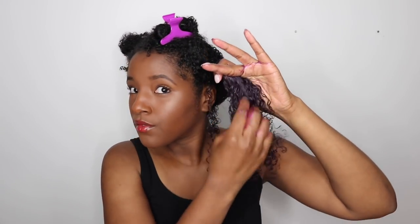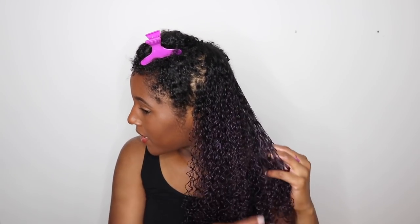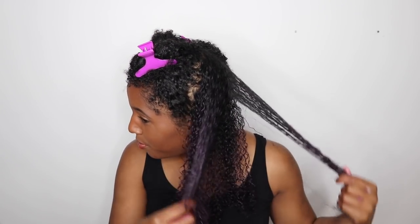It's really pretty. Ooh. Y'all, I'm here for it. I'm loving it already. It's subtle. I mean, it's noticeable, but it's not too bold. It looks really good, and I'm really surprised at how it's coming onto the hair.